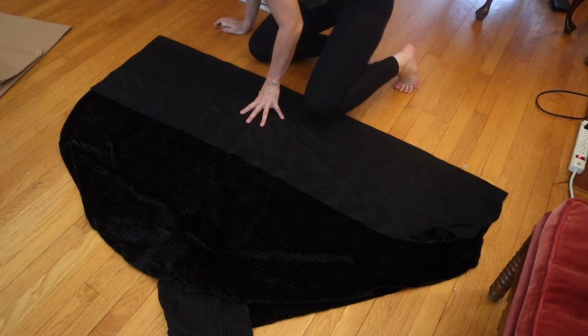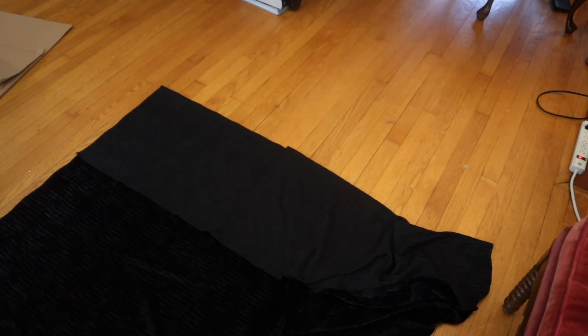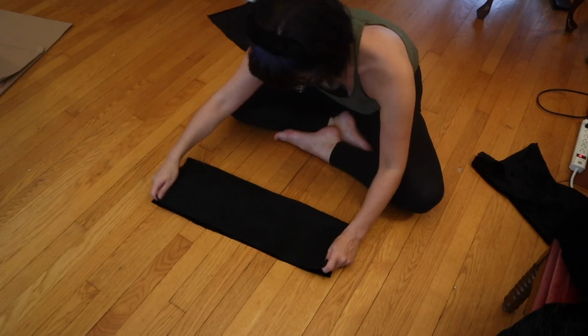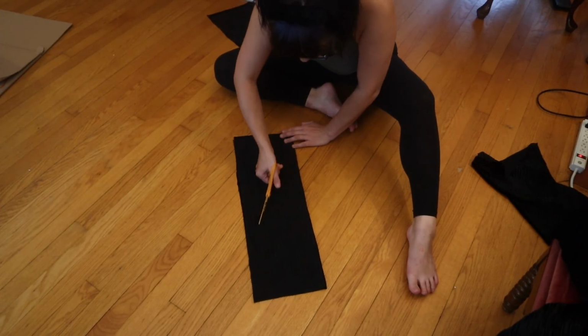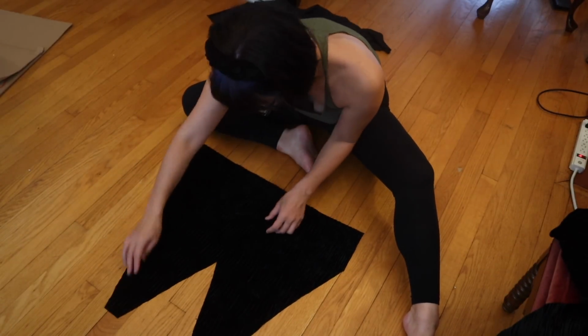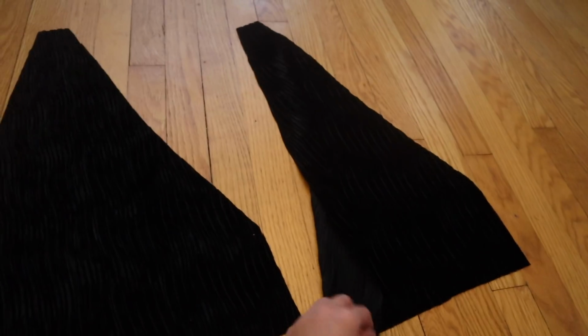If you thought that I, as a professional dress historian and maker of historical clothing, had some kind of amazing cutting board, you would be wrong. I do almost all of my cutting on the floor like this. So for the bodice, I'm essentially just cutting four large triangles that are going to overlap at the front, back, and sides to create the bodice.